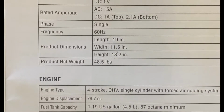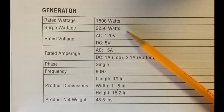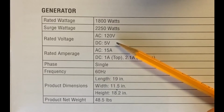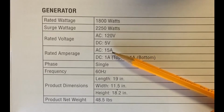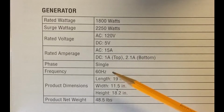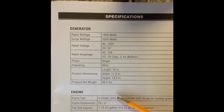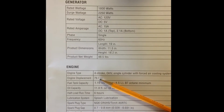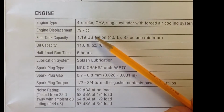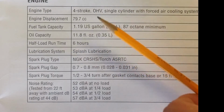Okay, a little bit of information here from the owner's manual. This unit is rated at 1800 watts with a peak of 2250, and it has 120 volt output. It does have 5 volt DC output for electronic equipment, and it has a 15 amp outlet for your AC. The unit weighs 48.5 pounds. We've got a 4-stroke overhead valve engine, and the displacement on the engine is 79.7 cc, and the tank holds 1.19 gallons of fuel, and it has 11.8 ounce oil capacity.